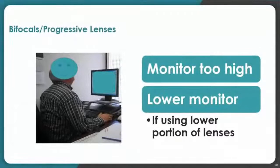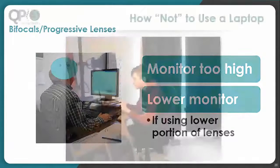If you have bifocals or progressive lenses, the rule changes a little bit. In this situation, he has bifocals. His monitor's too high because he should be looking through the lower portion of the lenses. That's how mine are set up. So bifocal and progressive lens wearers, you lower the monitor. Again, it's sort of counterintuitive, but you've got to lower the monitor if you're going to be using that lower portion of the lens to view your monitor screen.